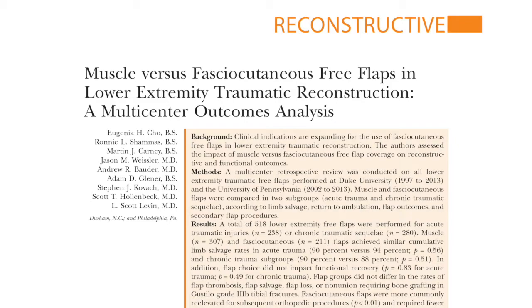With regard to the secondary outcomes examined, several differences were highlighted. Fasciocutaneous flaps were more commonly re-elevated for secondary orthopedic procedures in patients with Gustilo 3B injuries or exposed hardware. Muscle flaps more commonly required secondary skin grafting procedures among the acute trauma subgroup. No differences were noted in the rates of secondary flap refinement between the two flap groups.